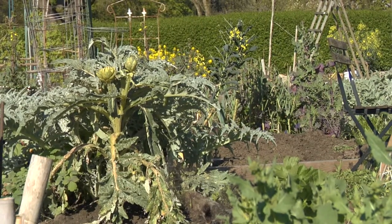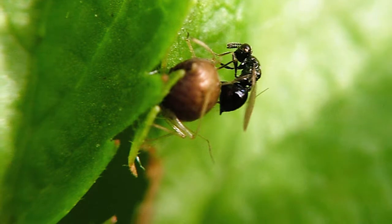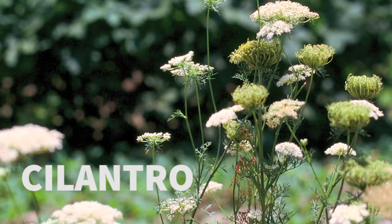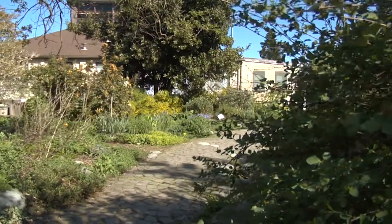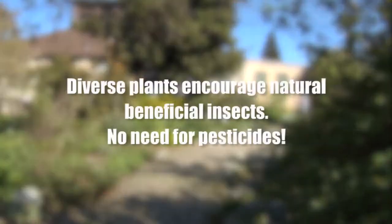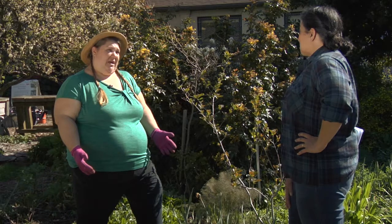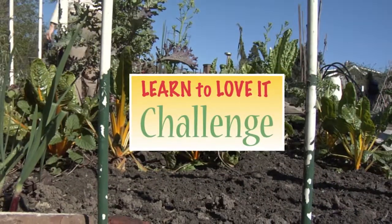For example, aphids are a favorite egg-laying ground for parasitoid wasps. To attract beneficial wasps, I can plant flowering herbs like dill, cilantro, and fennel. Beneficial insects keep my garden working productively and remove true pests. Why would anyone want to use toxic chemicals when they can let the bugs do the work for them? These creepy crawlies are surprisingly easy to love. How will Robert fare in the next round of the Learn to Love It challenge?